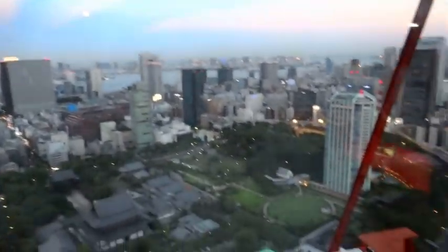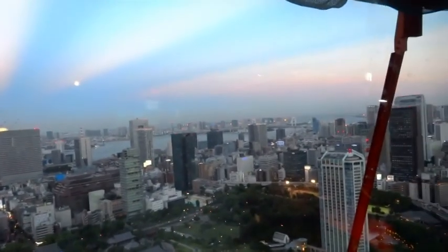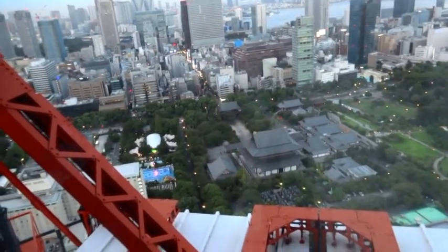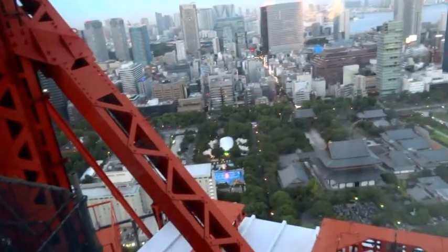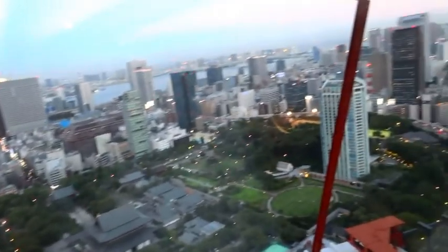And I'm on the top deck now, so you get a bit of a drink. Enjoy with your view. That's the park. There's a shrine next to it. Oh, it's a big shrine. Oh, there's a water park. And they also take a picture of you, and you can get it for free. Because with this thing.